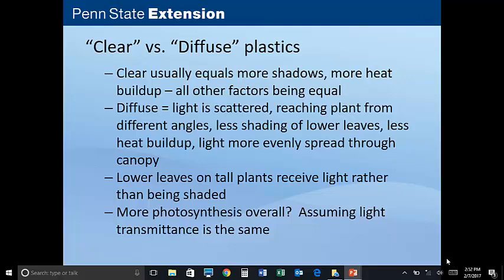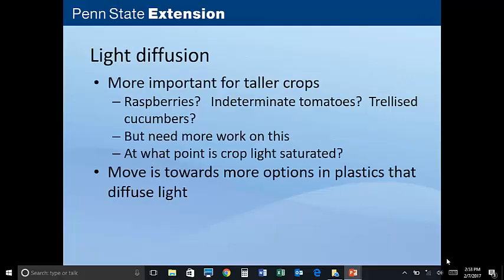So if you're growing something like a taller crop, like perhaps tomatoes that are indeterminate or raspberries, a diffusing plastic could have some advantages that way. So basically, it may be possible. We haven't actually done the measurements, but logically, you could think that the plant may be able to accomplish more photosynthesis overall with a diffusing plastic, assuming that the light transmittance is the same.